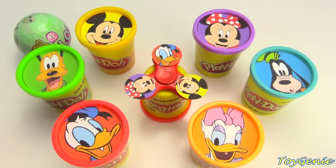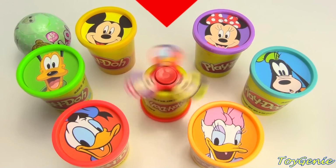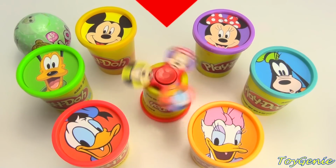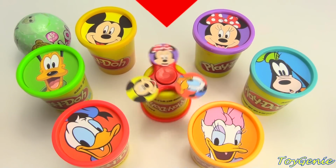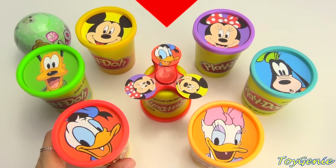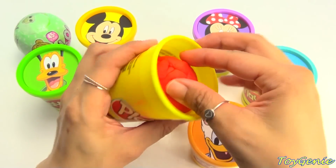Now we've added Donald to the fidget spinner. Take a guess. Who's the arrow gonna point to when the fidget spinner stops? Who's it gonna be? We got Donald on the very first try. Here is Donald, and let's take a look inside. He has red Play-Doh inside.